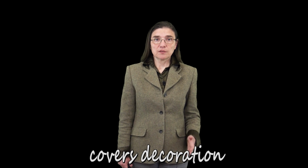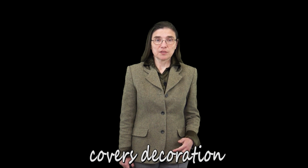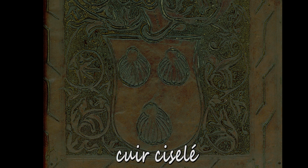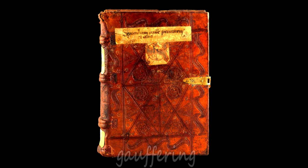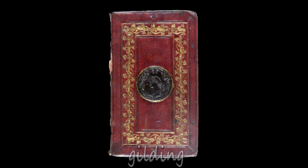When a cover was fixed to the boards, it might or might not receive decoration. Decorative techniques are multifarious. A very characteristic one is the so-called cuir ciselé. Here, the decorations are practiced on the leather by means of a sharp instrument. Gophering is a decoration made on the cover using hot iron tools. In gilding, gold sheets are applied by means of iron instruments previously warmed up.